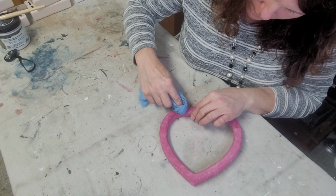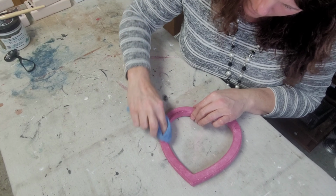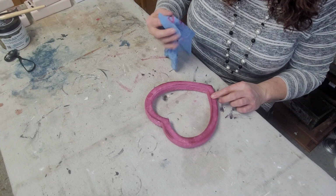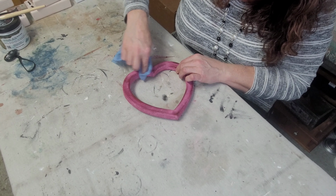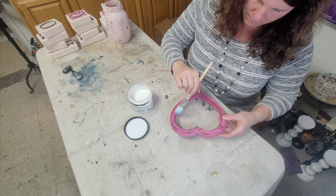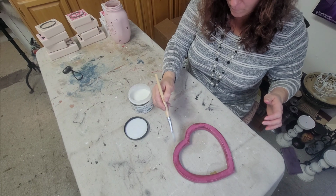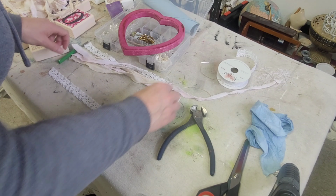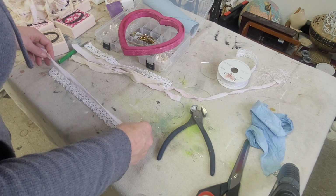Once it's dry, I go back over it with a damp shop towel and do a little bit of distressing just to bring back some of that really beautiful dark wood. Once that's finished, I coat it with a nice coat of Big Top and get that all done front and back. And then I decided it was kind of plain, so I am going to build it a ribbon.